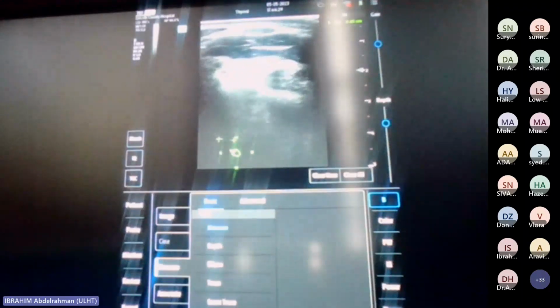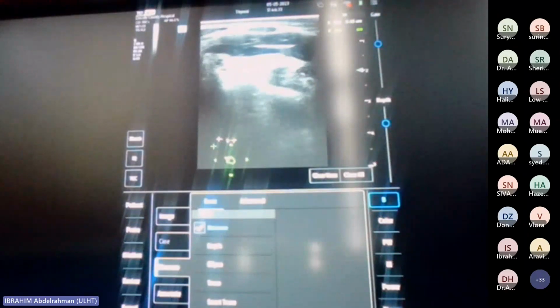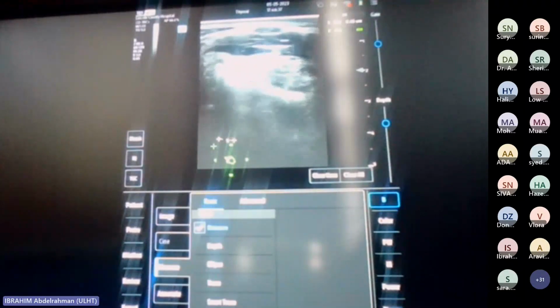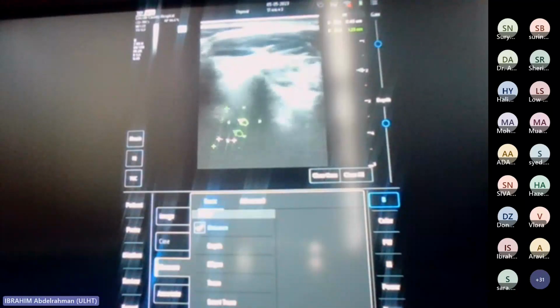So nice little nipple there. So there's the back edge of the sternomastoid muscle. This is the spine, taking this transverse process here. This is muscle. So that's the lymph node. This one? Yeah. So it's oval.